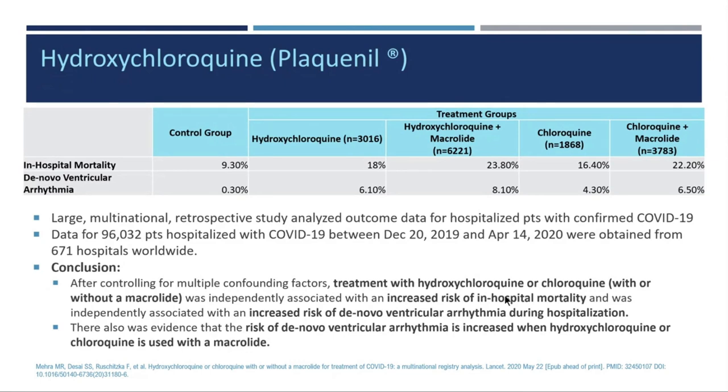The conclusion from this study, as I summarized in this table, was that after controlling for multiple confounding factors, treatment with hydroxychloroquine or chloroquine, with or without a macrolide, was independently associated with an increased risk of in-hospital mortality and with an increased risk of de novo ventricular arrhythmia during hospitalization. There was also evidence that the risk of de novo ventricular arrhythmia is increased when hydroxychloroquine or chloroquine is used with a macrolide.